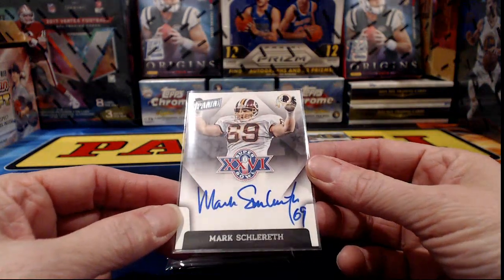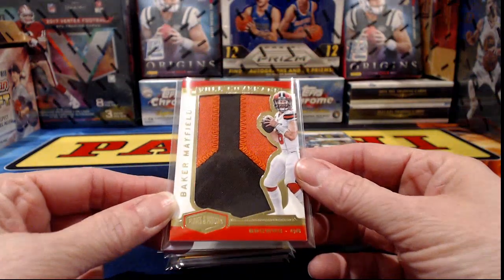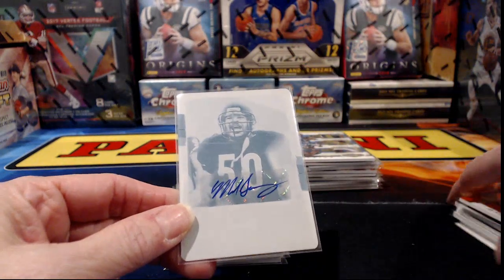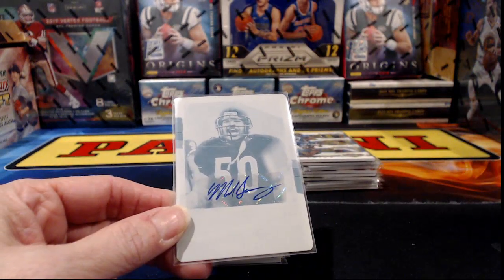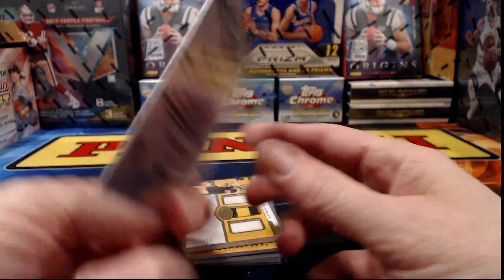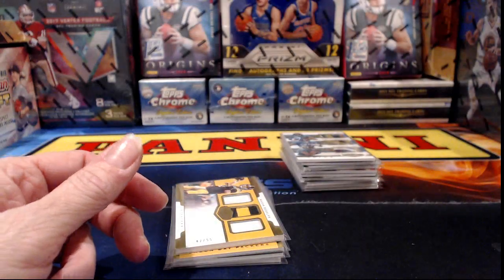And a Super Bowl autograph there for the Redskins. Another Baker Mayfield relic that's a little bit bigger than the first one. One of several autograph printing plates that we pulled out of here tonight. I think we ended up with three instead of our customary one per case. We ended up with three. One of them being Mike Singletary and the Bears. That one was a sticker.